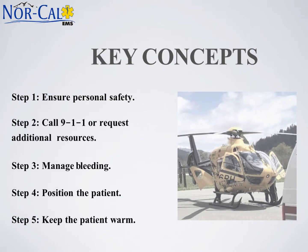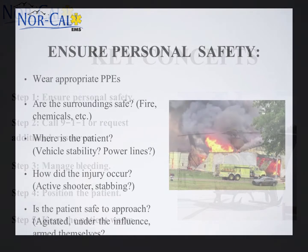These important concepts can be summarized in 5 steps. Ensuring personal safety, requesting assistance through calling 911 or requesting additional resources, addressing life-threatening bleeding, positioning the patient to ensure optimum bleeding control and patient comfort, and keeping the patient warm. Ensuring that these steps are addressed significantly decreases the likelihood of patient deterioration.